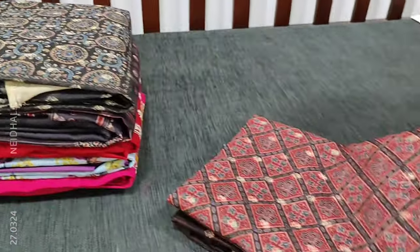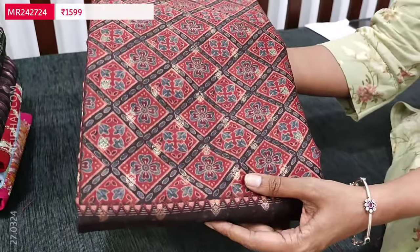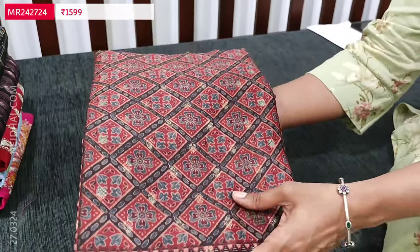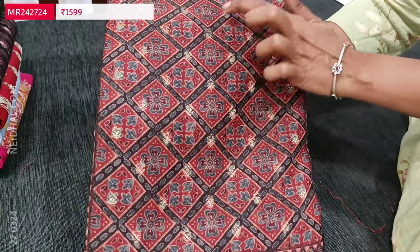Next we are going to see a beautiful designer dress material in premium silk cotton. The first color we have is coffee brown. In the yoke we have a beautiful printed yoke, and the fabric has zari woven buttas all over. The set looks very pretty.